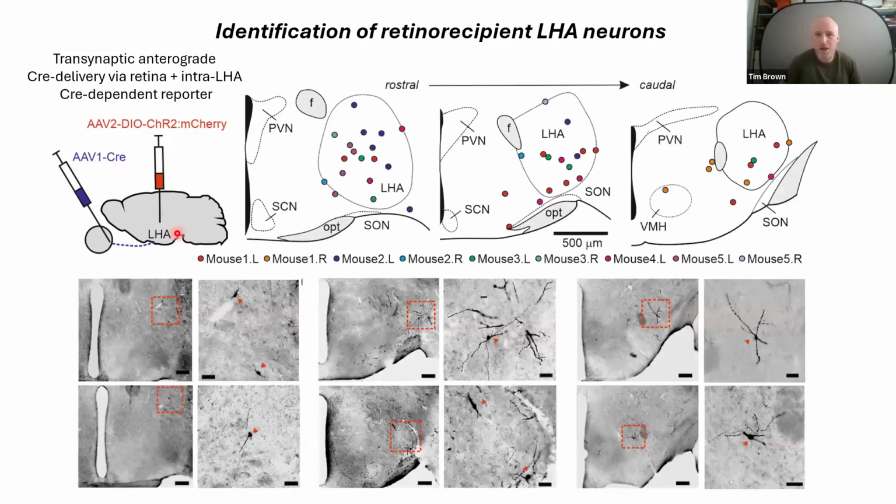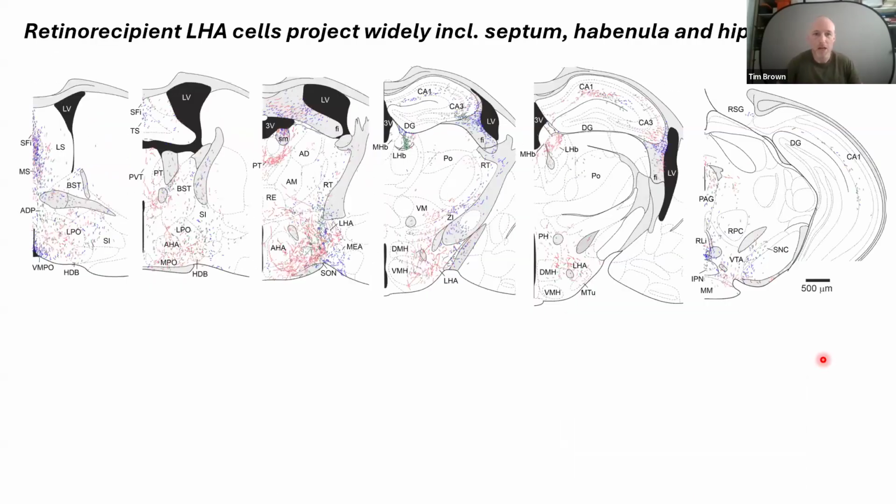And sure enough, we were able to antegradely label a set of neurons across the lateral hypothalamic area, matching the kind of places where we found light responses. Just some examples shown here. The neat thing about this approach is, because of the reporter we used, which labels the processes of the cells, we could trace where they project to. So this is the tracing of a bunch of cells from animals where we had the most robust labeling.